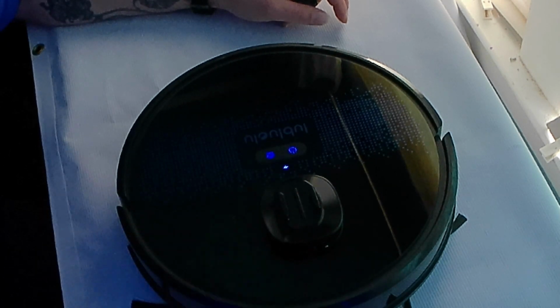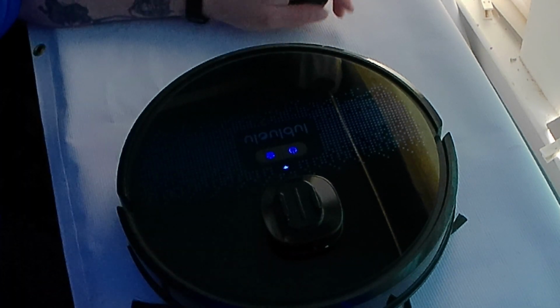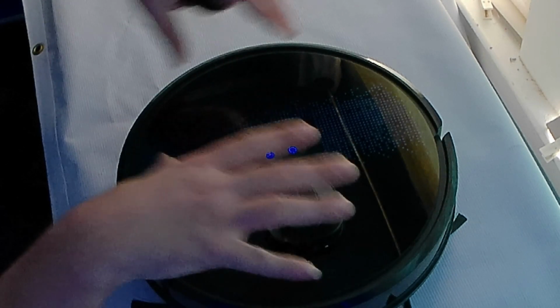You know, you didn't set the time zone up right on your phone or something, or if that's an actual glitch in this, and it probably is a glitch in this. But again, also, I don't see that as a huge problem. You know, don't set it to schedule clean, or you only do manual, you know, click the button yourself.